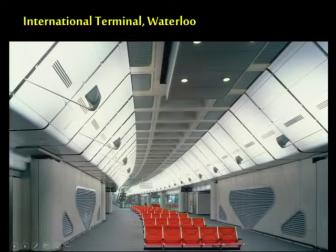What you're seeing here is a waiting lounge in the railway station. Look at the same use of light and panels, which he has designed, the same panels, which is repeating.